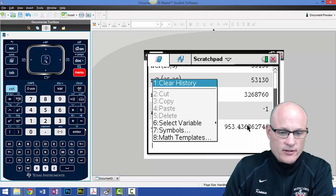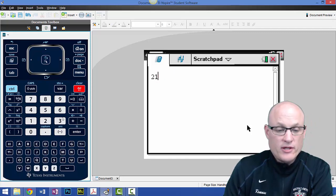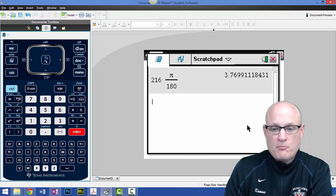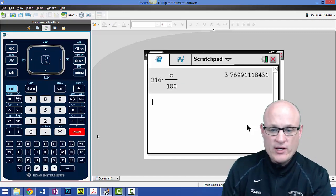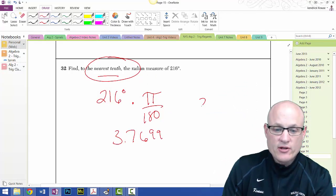Let's get a fresh screen here. 210, right? Oh no, it's 216. That's where you make your mistakes. 216 times control division pi all over 180, enter. Bam. 3.7699. So 3.7699 rounded to the nearest tenth, 3.8 radians.